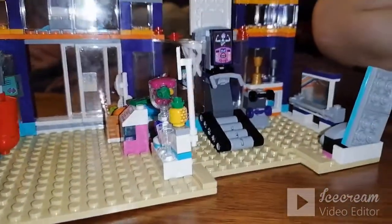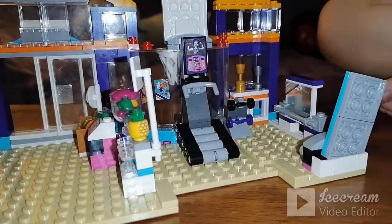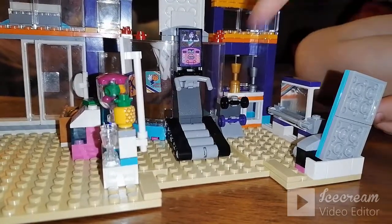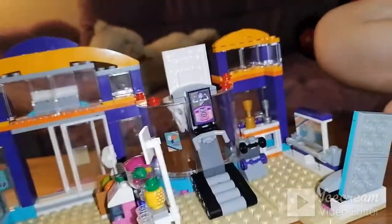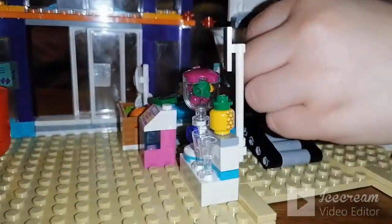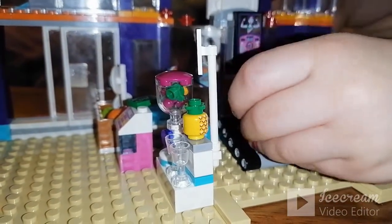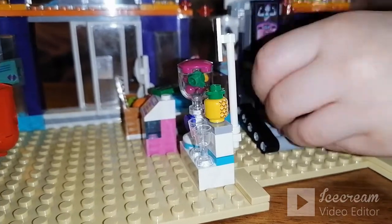Something like a treadmill, but not like a treadmill. It's really something wiggly, squiggly. It's not really like it, but, you know, it runs. She runs on it. She holds it on here and she runs. 1, 2, 3, 4. And listening to music.